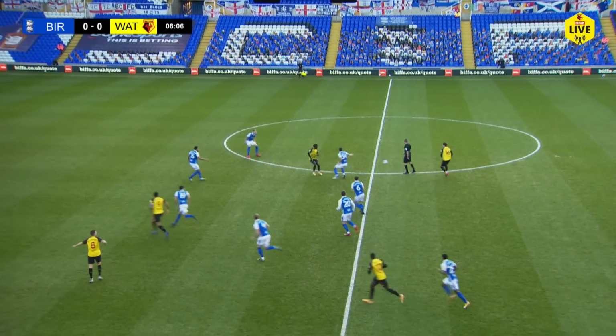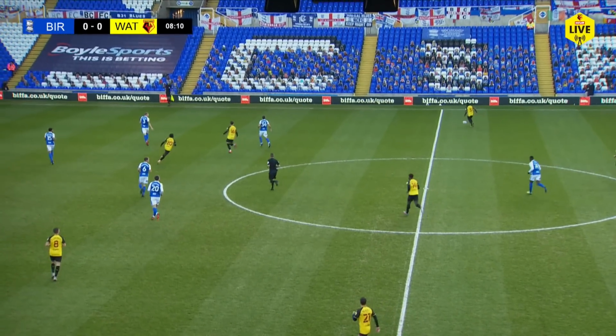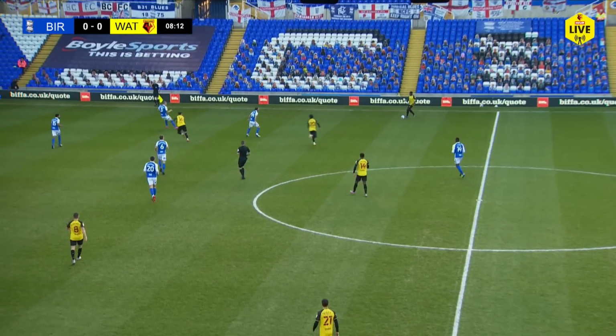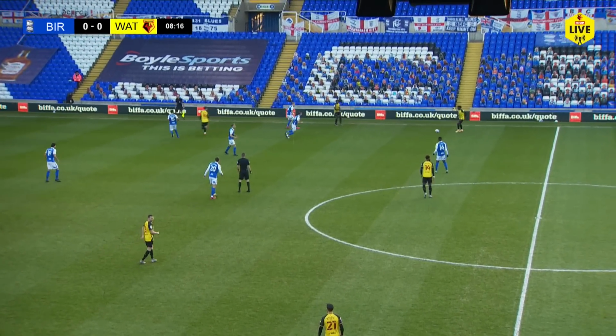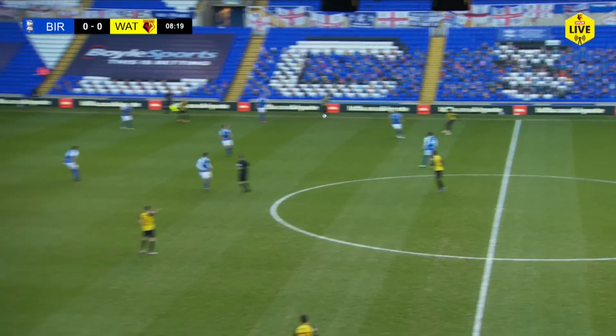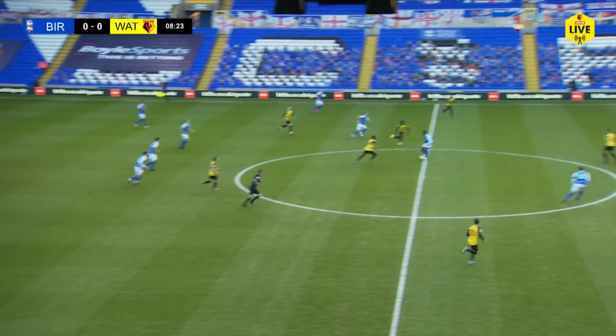Here's Deeney winning the ball back on the halfway line. Quina with a lovely flick to find Garner, and he brings Ngakia into play on the right-hand side, just inside the Birmingham half. Exchanging passes with Domingos Quina, whips it into a more central position, looking for Deeney, but easily cleared by Roberts.